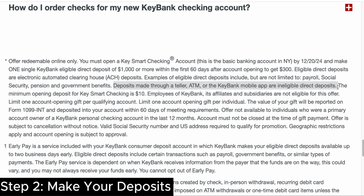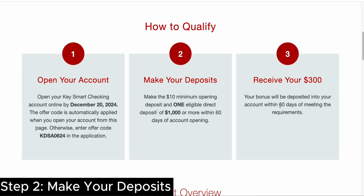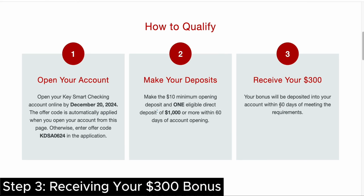However, that won't be regarded as an eligible direct deposit for the step number 2 requirement. Now, that is step number 2. It's making your deposits. Very easy, very simple. Let's go on to step number 3. Step number 3 is receiving your bonus.